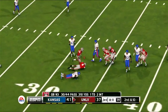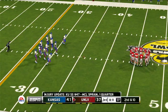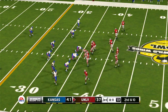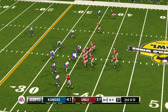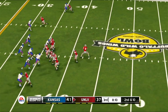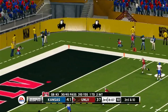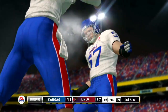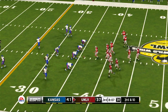Quick strike, and he drops it. Perfect timing to jar the ball loose and not pick up the penalty. That was a solid play. The Jayhawks saw one of their top players going down earlier, but it looks like he's going to be able to get back in there. Quick throw. That's incomplete. I think the quarterback that time just felt the pressure and just got rid of the football before he took the sack. And so it's another third down upcoming here.